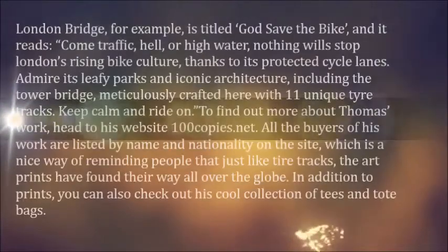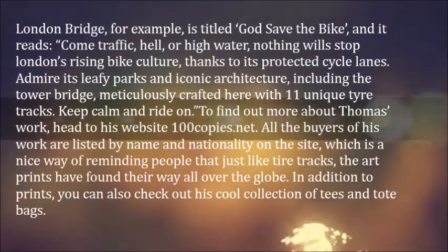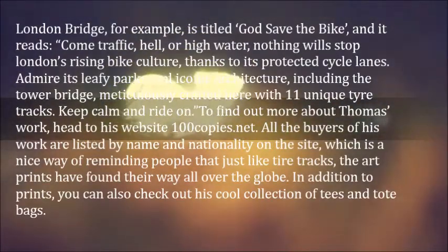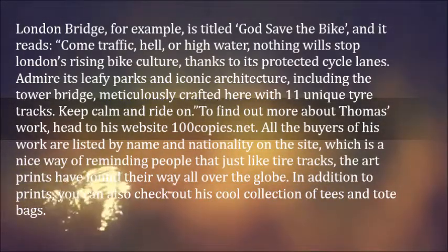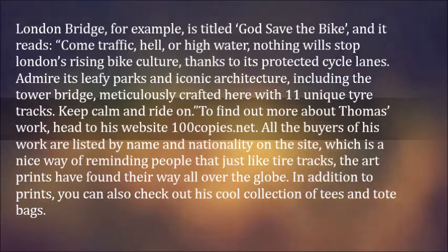London Bridge, for example, is titled God Save the Bike, and it reads, "Come traffic, hell, or high water, nothing will stop London's rising bike culture, thanks to its protected cycle lanes. Admire its leafy parks and iconic architecture, including the Tower Bridge, meticulously crafted here with 11 unique tire tracks. Keep calm and ride on."